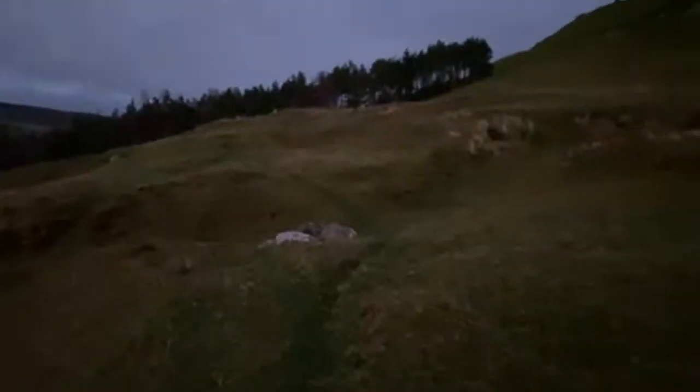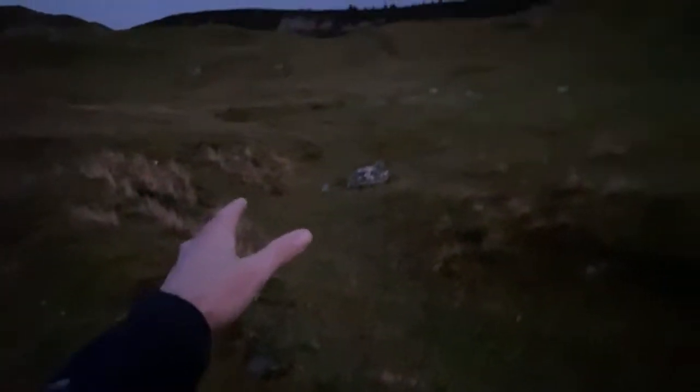Right guys, we get back down to that road. You can just follow the dark green marks, paths. That looks like an entrance to somewhere. Might have been an old burn. This could have been an old river that ran down.